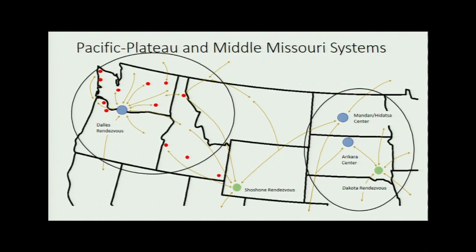To the west, we had the Pacific Plateau system, and this centered around the Dalles Rendezvous, which was an annual fall event on the Columbia River. At this rendezvous, items were brought primarily from the northwest coast and from down the California area, and also some goods coming in from the Great Basin area.